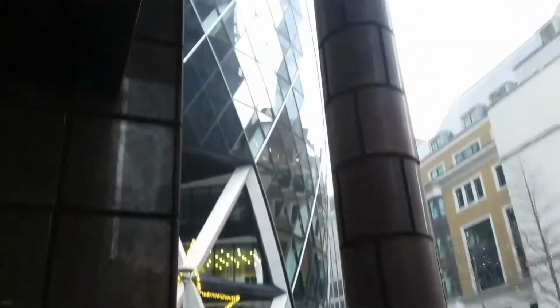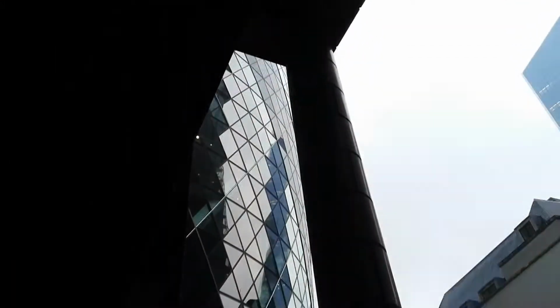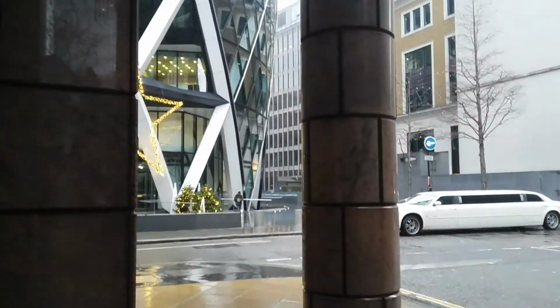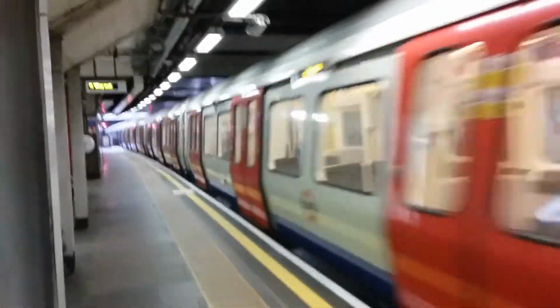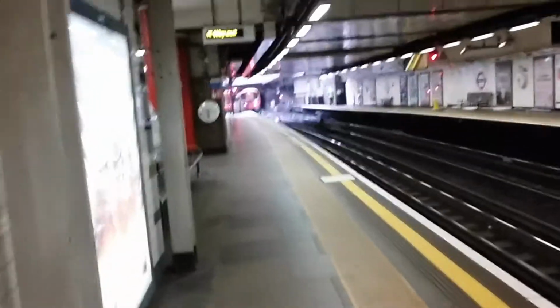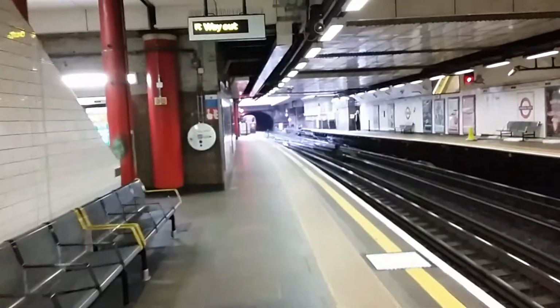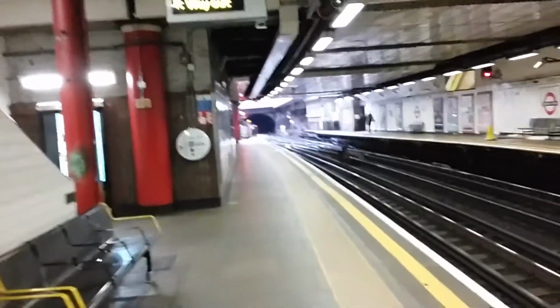The famous London landmark, the Gherkin. It's really high, isn't it? Oh, I mean, the weather keeps changing on and off for the rain. I've decided to take the Victorian way, as you can see how old the railway line is. I decided to take the Victorian way on the train to the next location, just to make it a bit more authentic.